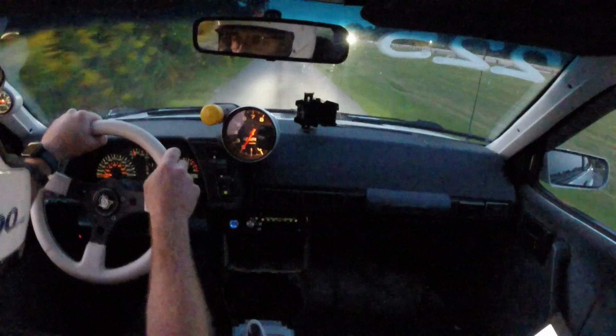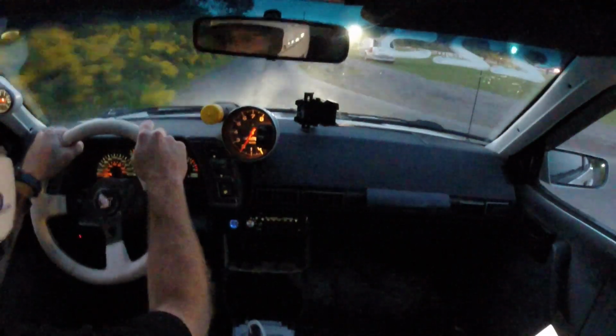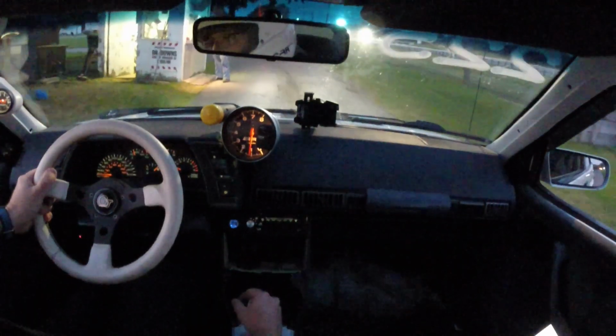Not sure what the traction issues were, though, if it was spinning or what, if the clutch was slipping or anything, but it definitely wasn't hooking up as good as I hoped. And that was probably only a 13-second run.